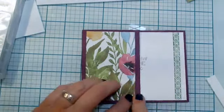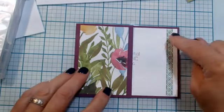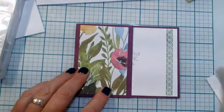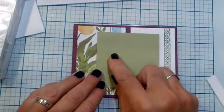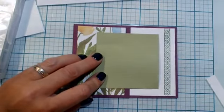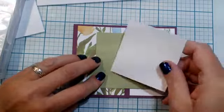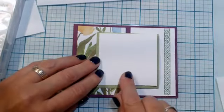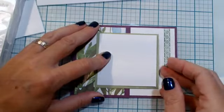I always love the frames around the cardstock and stuff. And see, you can still see the little bit of green on the side. I got a piece of green here that I'm going to put on. And you can see as it's building together how the card is coming together. Okay, so there we go. So when I open it, this little piece will be covering that sentiment.